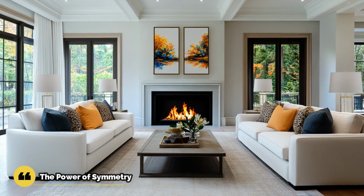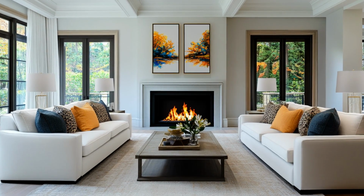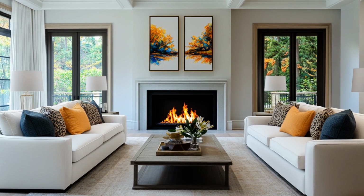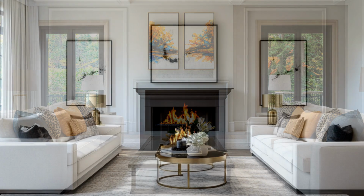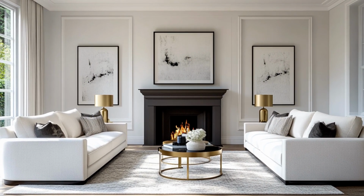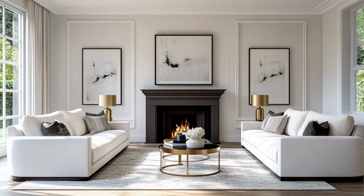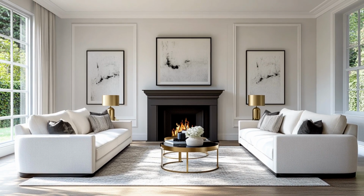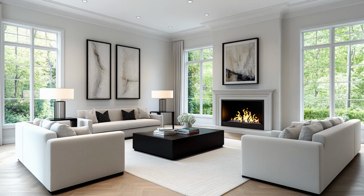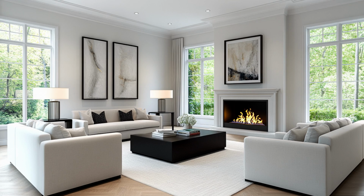The power of symmetry. Symmetry is a powerful tool in Bunny Williams' design arsenal, creating a sense of order and balance in a room. She often uses symmetrical arrangements to anchor a space, whether it's a pair of matching sofas, a set of identical lamps, or a pair of artwork flanking a fireplace. This creates a sense of harmony and calm, making the room feel more cohesive and intentional.